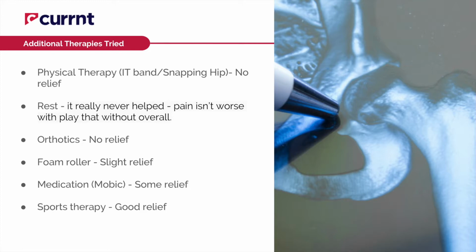More recently, they've gotten involved with a sports physical therapist, and that has been the most helpful so far. However, as we get later into the presentation, we'll talk about some things that the board's brought forward which are also complementing that in more of a combination type therapy. So we'll get to that in just a couple minutes.